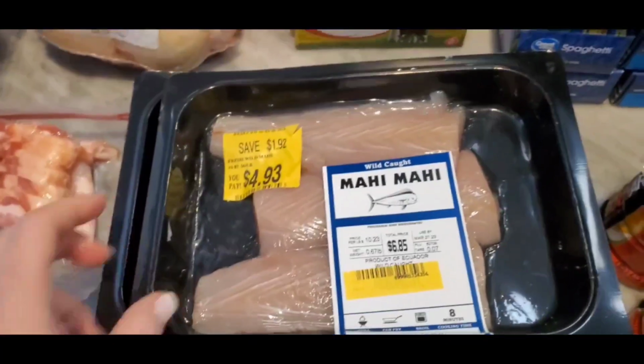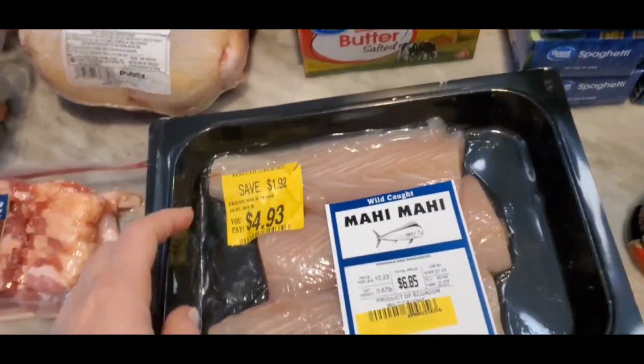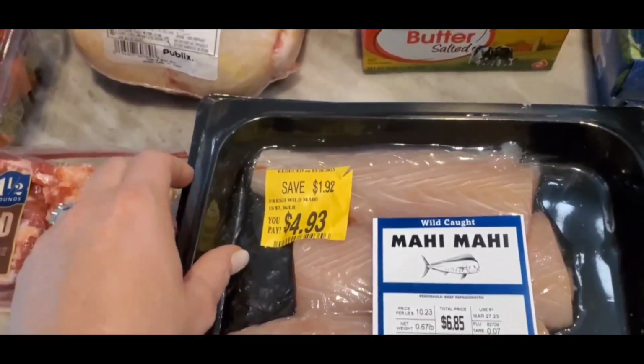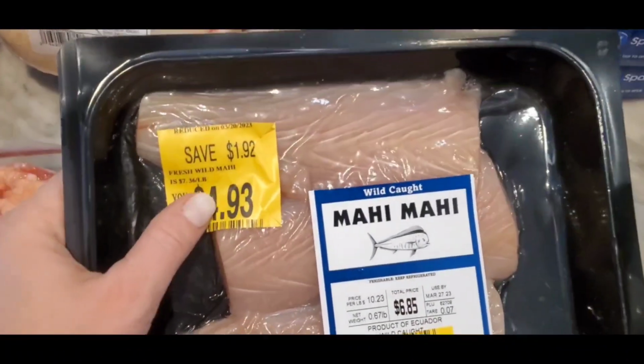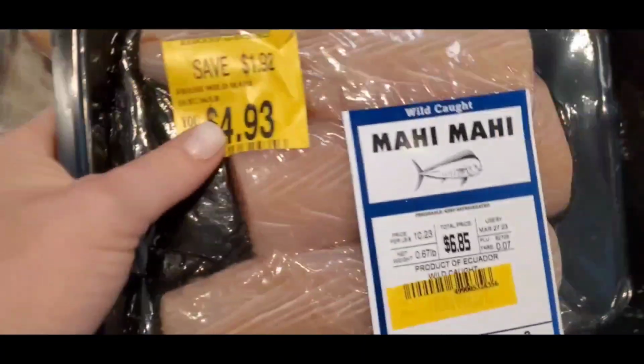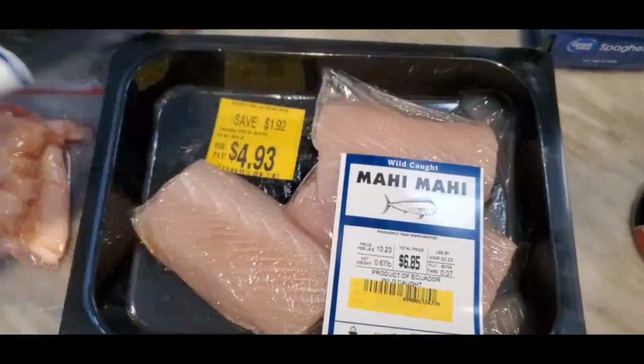Okay, at Walmart, I did check to find some ground beef, but they didn't really have any on clearance or any other proteins that I was interested in. And so I did grab 2 of these. This is one of my favorite fish meals. So these will go straight into the freezer.